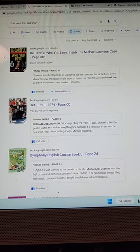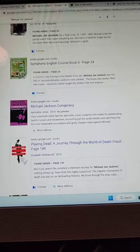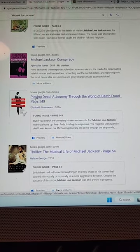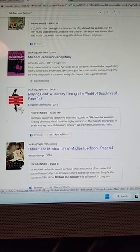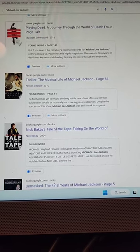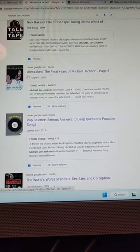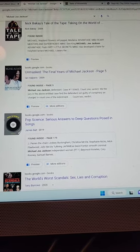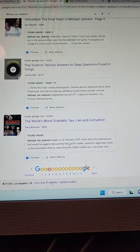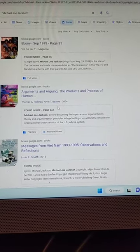Okay. Here it is, Diane Diamond, Michael Joe Jackson. Jet Magazine, Michael Joe Jackson. Yep, Michael Joe Jackson in the book I'm in, with Peter, Michael, and Bobby, and I'm in the whole chapter, Playing Dead. Thank you, Elizabeth. Here's another book, Unmasked, Michael Joe Jackson. See, these people know that that's his real name. It just goes on and on.